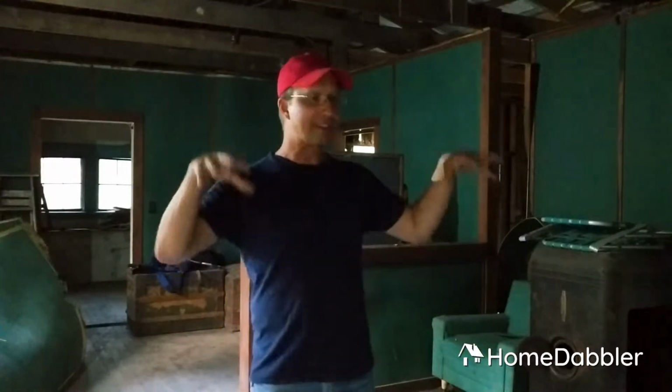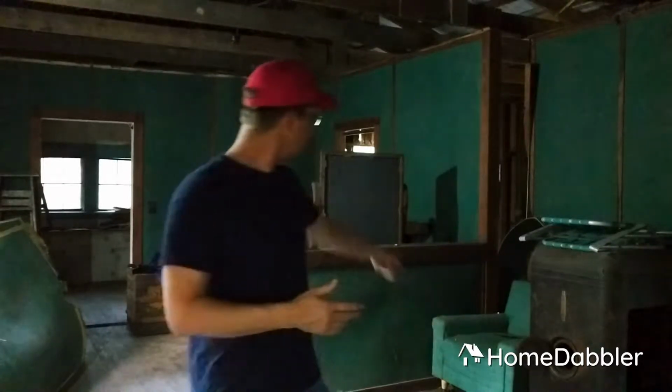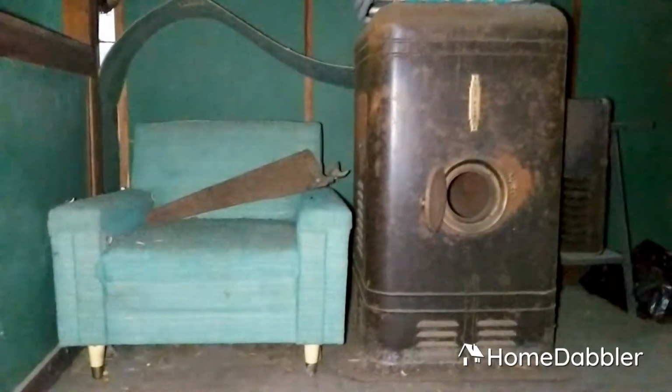Let's go. So here we are inside the Point Washington cottage. Isn't it amazing? Isn't it like a time capsule? It's great. So right now we're standing inside the living room. And you can tell because there's somebody's chair right there that they were sitting in, and you'll notice the kerosene heater right there. I think it's kerosene, by the way. If it's not, somebody correct me. And so people sat in the living room in the evenings and warmed themselves on cold nights.